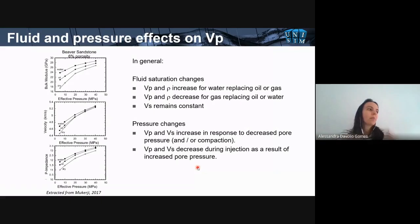It might happen that sometimes around the injector, the pressure signal wins, and then we see a very strong decrease in velocity, for instance, because the signal related to the increase of pore pressure wins over the effects of the fluid saturation change. And in the other case, it might happen the opposite. We might see the water flowing in the reservoir because the fluid saturation change won over the pressure change. Or it might be the case that you don't see anything. Okay, so this is just to start to mention some challenges for this seismic data.